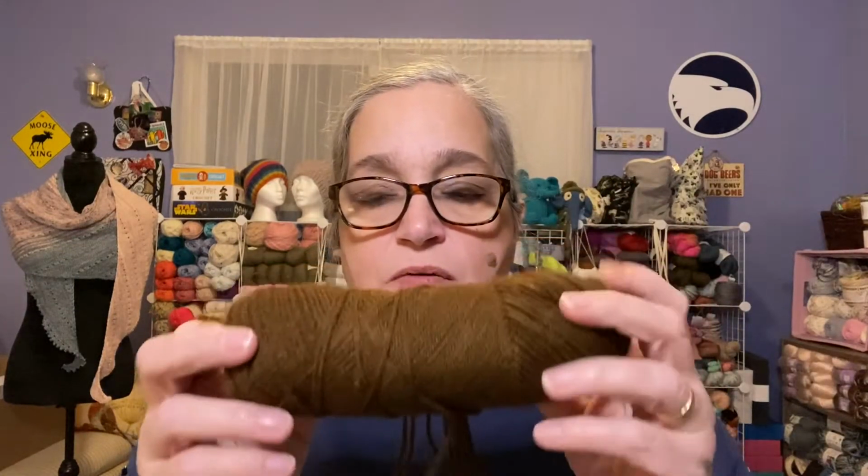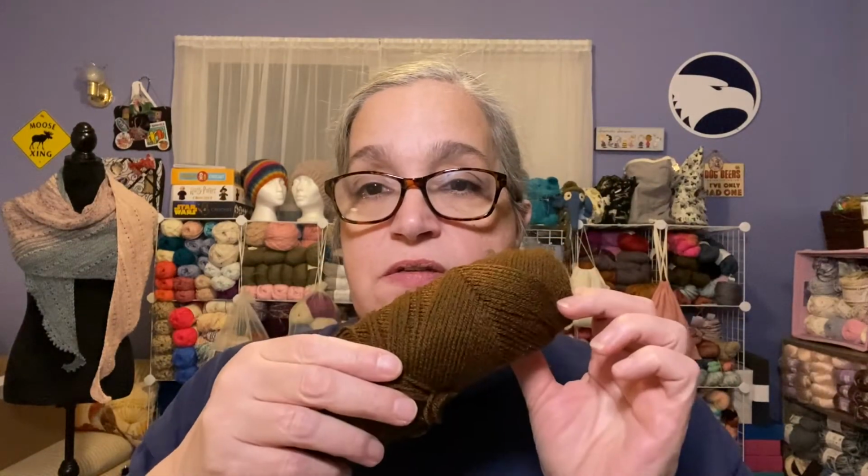Here's, I have this much left so far. And then the other one is this one. This is the body. It's supposed to be like a t-shirt. And this one is just called White. So there it is. And the crochet hook I'm using is a 3.25.